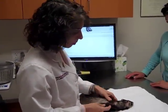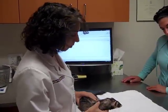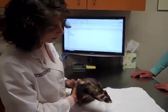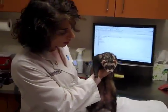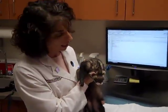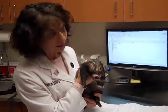So the bone marrow is where red blood cells and white blood cells are made, so ultimately ferrets can become anemic. And one of the problems that we see in male ferrets is that male ferrets actually have prostate glands, and the hormones can actually swell the prostate and cause a urinary tract obstruction so that they can't urinate, and as a result they end up in the hospital straining to pee, and that's a life-threatening emergency.